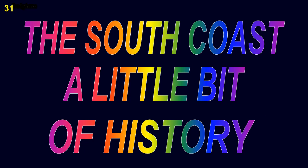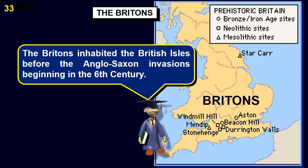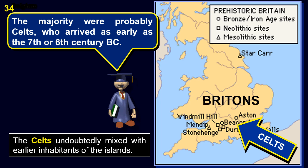Chapter 2. The South Coast, a little bit of history. Britain and Roman England. The Britons were a people inhabiting the British Isles before the Anglo-Saxon invasions, beginning in the 6th century. The majority were probably Celts, who arrived on the island at an unknown date, but perhaps beginning as early as the 7th or 6th century BC. They undoubtedly mixed with earlier inhabitants of the islands.